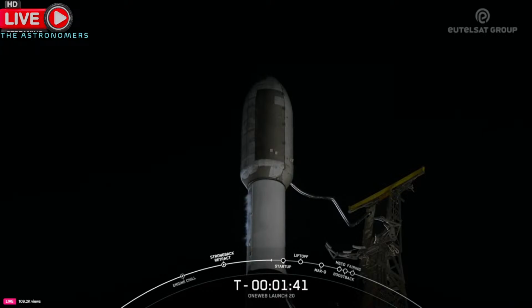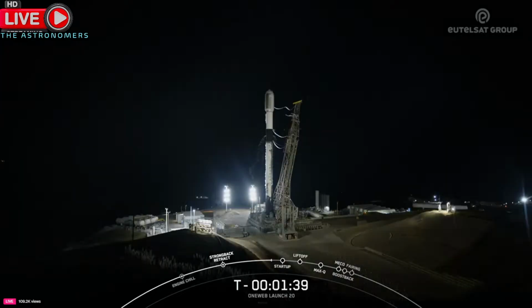Stage 2 LOX load is complete. And there we just heard that the second stage is now fully loaded with LOX, and now Falcon 9 is fully loaded with propellant. Ground gas closeouts.